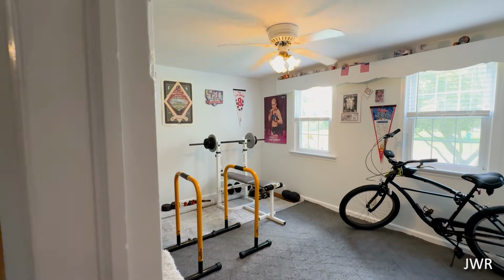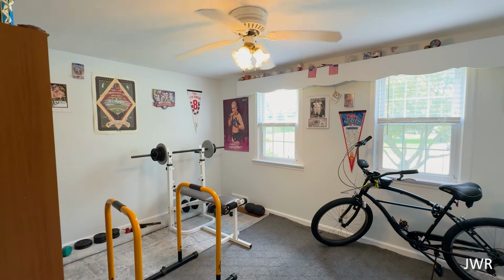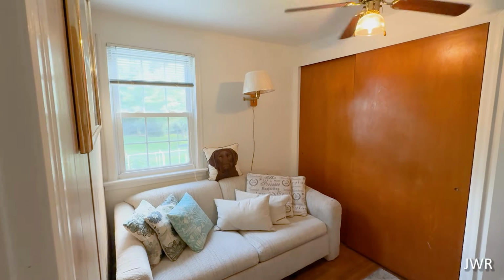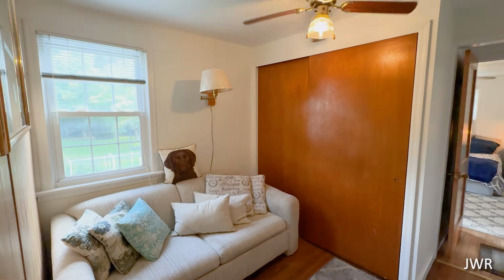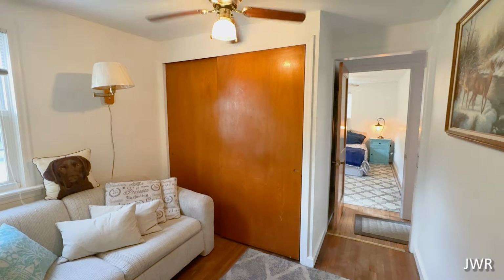This could be a bedroom, and there's many rooms like this in this house. Use them as you want. This would be a pass area here. You could use this as a home office. The seller has a couch in here. Nice little sitting area, read a book, catch up on things.